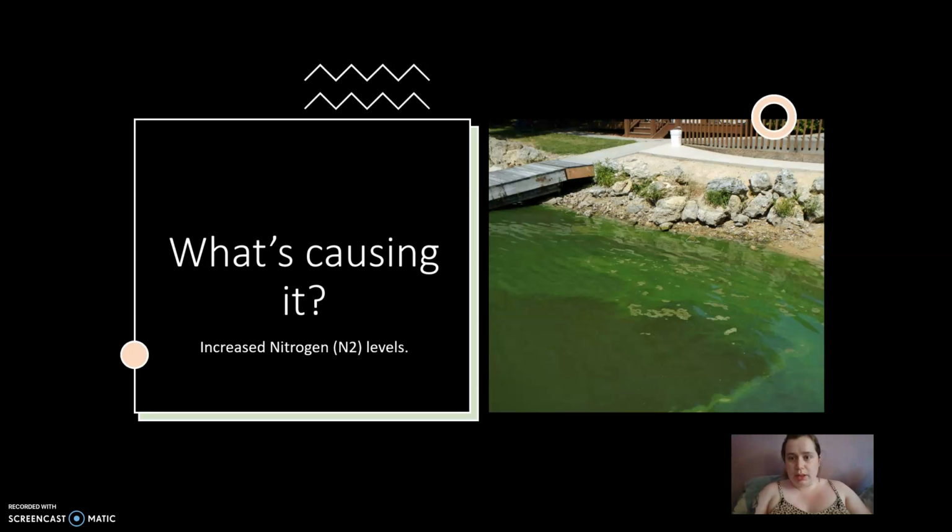So what's causing it? After we performed some water tests on water samples, we found that it was increased nitrogen levels. Nitrogen, otherwise known as N2, is its chemical formula, is what is causing that. And as you can see in the picture over here, the water is very green. A lot of times that is something that you will see in water that does have increased nitrates in it, it'll be much greener than usual water.